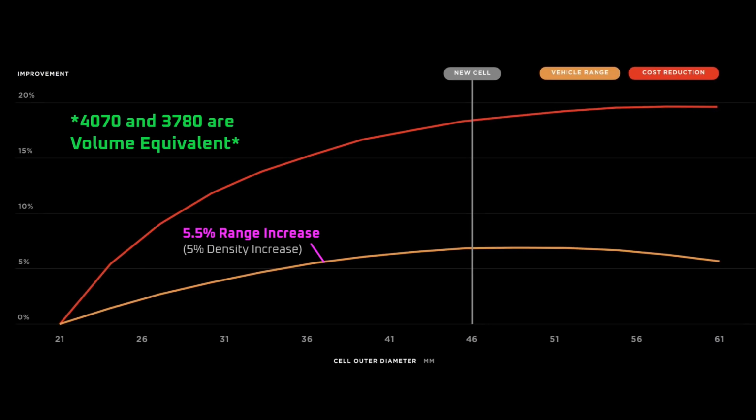I estimated that a larger cell size of 40 millimeters by 70 millimeters would result in a 5% energy density increase from Tesla's current 21 by 70 cell design. A 4070 cell has a volume roughly equivalent to a 37 by 80 millimeter cell. This graph illustrates that a 3780 cell would provide roughly a 5.5% range increase. It looks like I was right on the money with my 5% energy density improvement estimate.